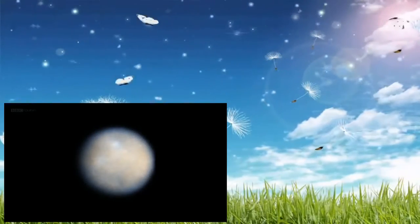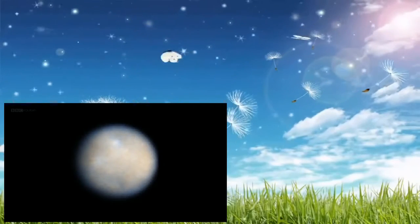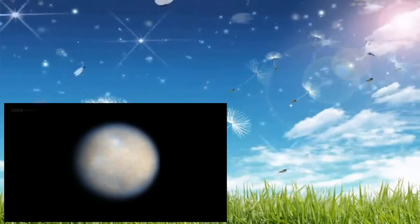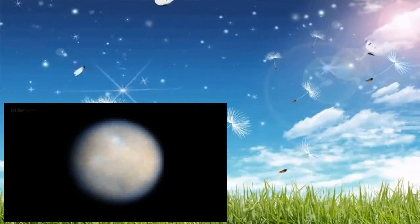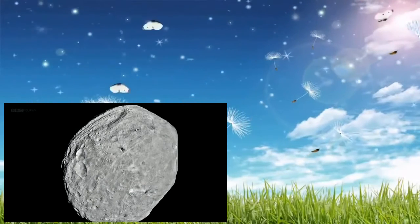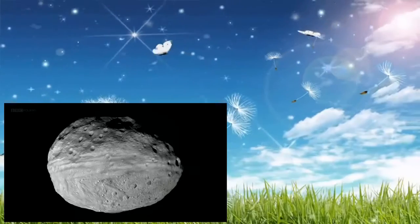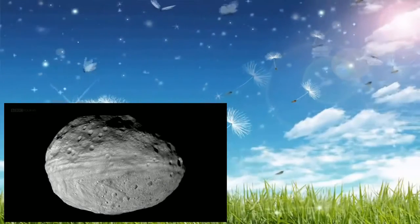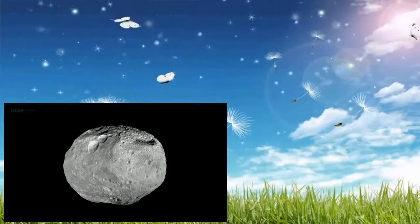At about 1,000 kilometers across, Ceres has enough mass for gravity to have carved it into a smooth sphere. That makes it what is known as a dwarf planet. But that's not the case for Vesta. Because it is smaller, its gravity is too weak to form a sphere, leaving it with a more irregular shape. It fits into a lesser category, a minor planet.